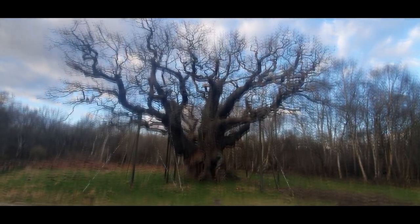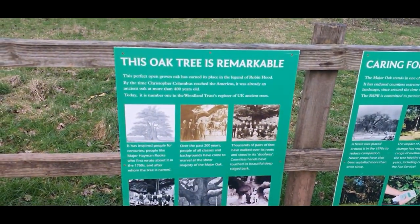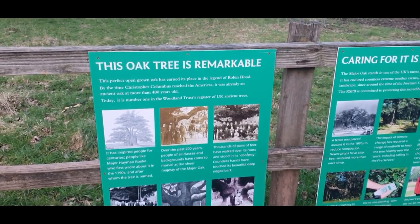It's number one in the Nottingham Trust Register of UK ancient trees. Is it? Do you know it was here before Christopher Columbus? Was it? Tell us another fun fact, Helen. People of all classes and backgrounds have come to visit it over the past 200 years. Did they? Mints.